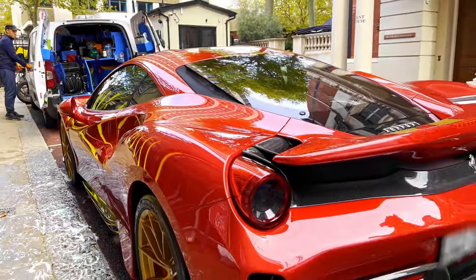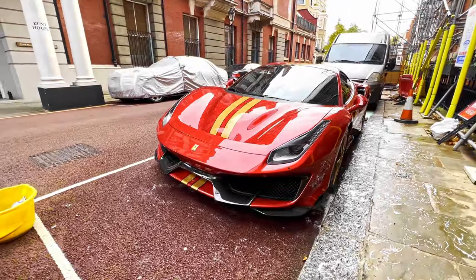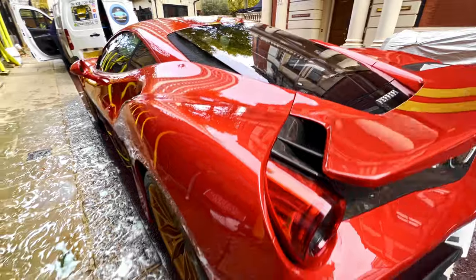Have you honestly ever seen a car shine like this before? Amazing.